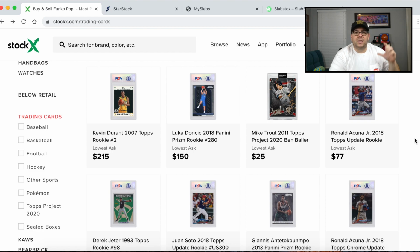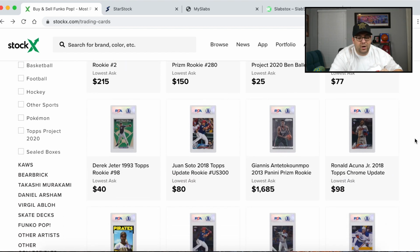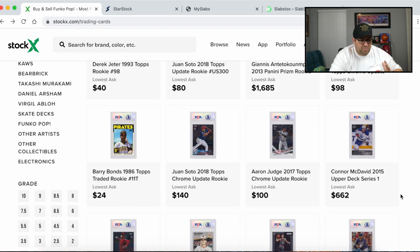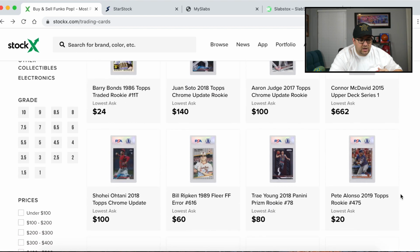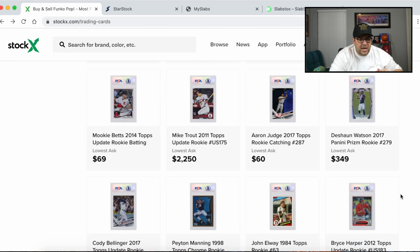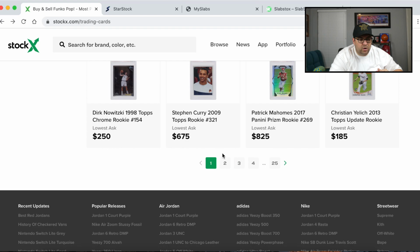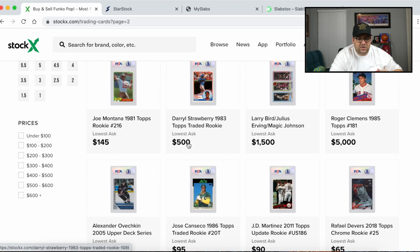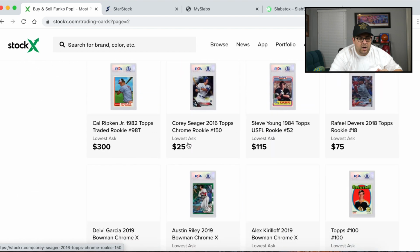Because they're graded, that certainly shrinks their market quite a bit. But if you look here, and this is all sports, football, baseball, basketball, there's a hockey card here, a Connor McDavid. We saw a Topps Project 2020 card in here. If you just scroll down, there's maybe only a couple hundred cards, and especially when you get down, you can see the asks associated with them.